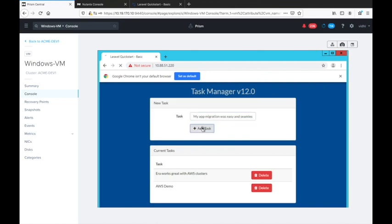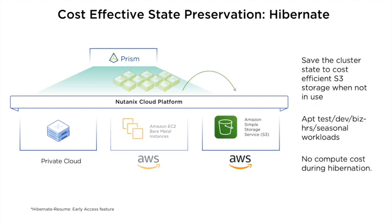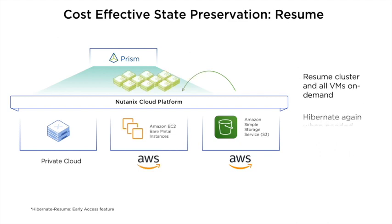Now, let's see how we can optimize those cloud costs with the Nutanix Clusters Hibernate feature. Hibernate allows you to move your data to cost-optimized S3 storage. It will then uninstall the Nutanix software. It will stop the EC2 bare metal instances, so you're only then going to pay for the Nutanix software and EC2 bare metal when you need it. Now, when you're ready to resume, you can simply bring it back from hibernation. The EC2 bare metal instances will be reprovisioned based on a prior configuration. The Nutanix software will be installed and all the VMs will be brought back up with the data preserved.